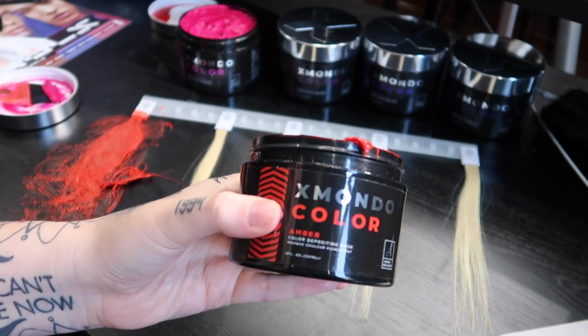Let's go ahead and get into swatching these colors. I'm going to put a second camera angle down for you guys so you can see me swatch in real time and we can see what these look like on platinum hair. I can't wait to see what they look like. Let's get into it. Okay, I thought I was recording, but I was not.